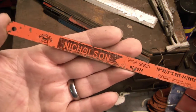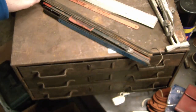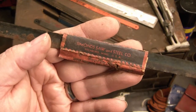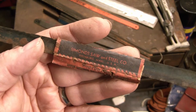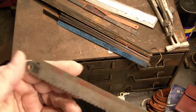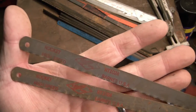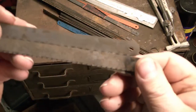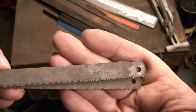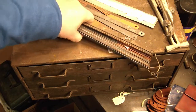And of course this one's awesome. Nicholson, made in USA. It says flexible molybdenum. So I thought that was interesting. This one still has a bit of paper on it. It says Simmons Saw and Steel Company, Fitchburg, Massachusetts. So that's cool. And then this one just says Barnes. It's stamped in the metal. Rocket, high-speed steel, Barnes, USA. But then on this one that just had Barnes stamped on the one end, here it says made in Detroit, USA. Hopefully you guys can read that. So that's kind of interesting. Not sure I've got much from Detroit.